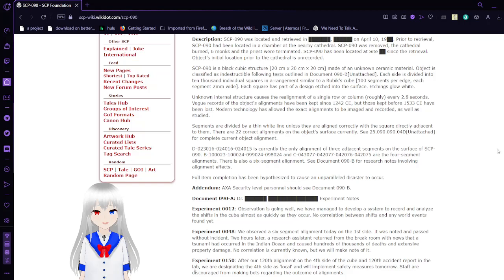Unknown internal structure causes the realignment of a single row or column roughly every 2.8 seconds. Vague records of the object's alignment have been kept since 1242 CE, but those records kept before 1533 CE have been lost. Modern technology has allowed the exact alignments to be imaged and recorded, as well as studied.